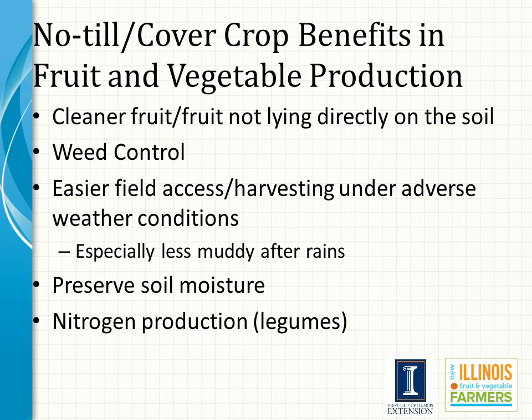Cover crops especially have a very important role in no-till fruit and vegetable production. Residue can help low and ground-growing fruits and keep them clean of soil. It can also help to suppress weeds and also hold moisture in the soil. Also, it allows for better field access after it rains, which can be very important for crops that have to be harvested regardless of the weather. And many cover crops also help to add and hold nutrients for future crops to utilize.